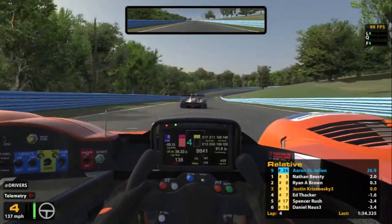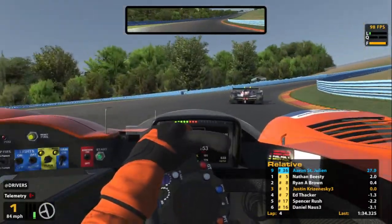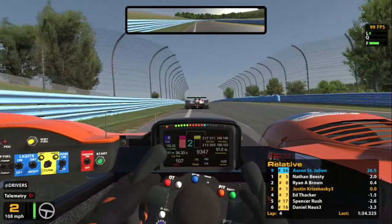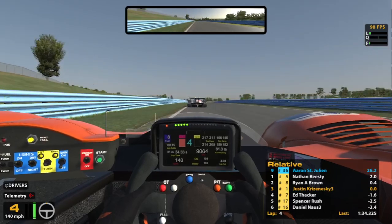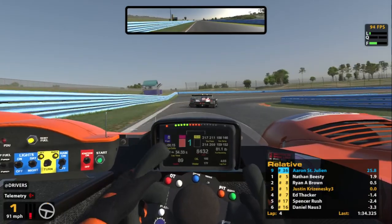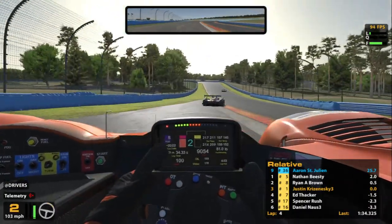Having to focus so hard in an unfamiliar car is crazy because I can't do it from muscle memory. It's been so long, so it's not like I just get in the rhythm. I have to focus so hard. But that's what I get for deciding to do this all within about an hour and a half. So it's good fun though. We're still cruising. I'm having fun. I'm enjoying this car again. It's a good car. Sticking with Ryan here.